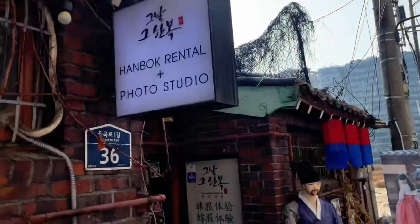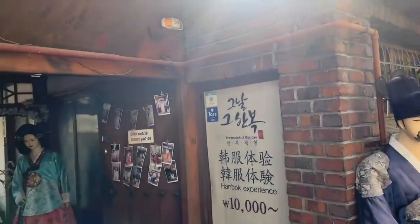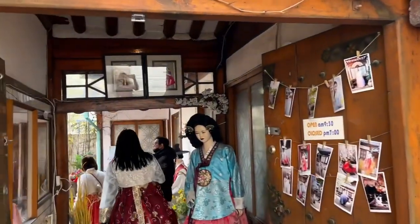We are now here to rent a hanbok. After this, we're heading to Gyeongbokgung Palace, which is probably just a walking distance.